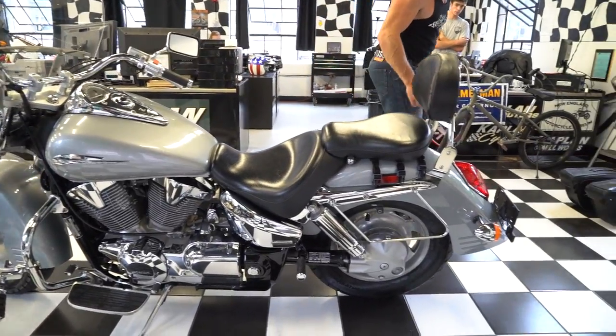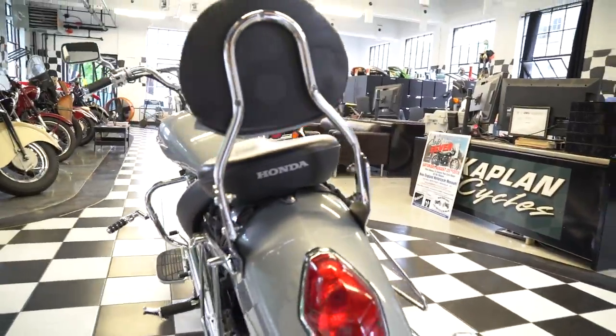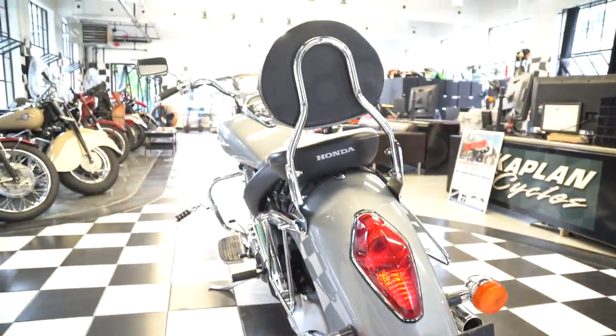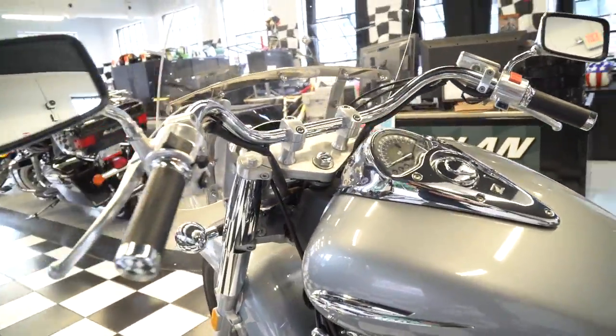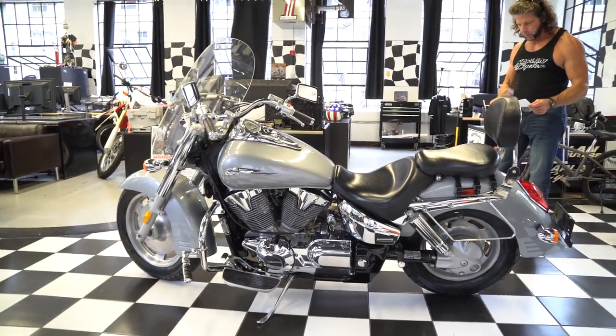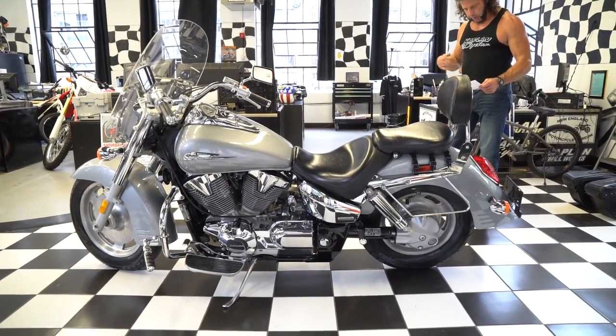Take a look at how big this rear tire is on this thing, Kenny. Most Harley-Davidsons have a 150 on them. This is a 170. It's true power cruiser status. Massive rear fender, big comfy seat. Again, the cylinder compression test, perfect 150 PSI. And we did everything that we said we did.